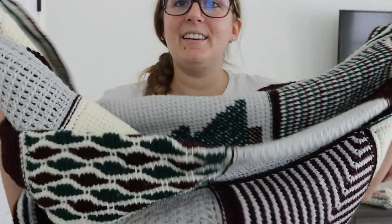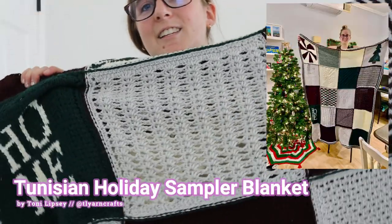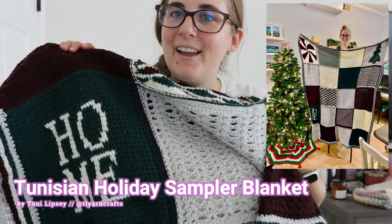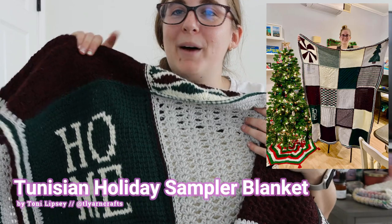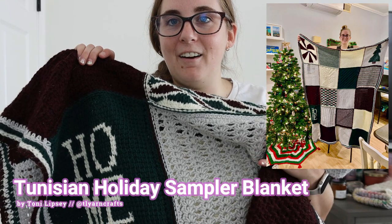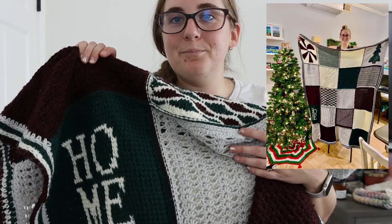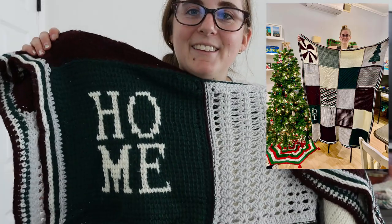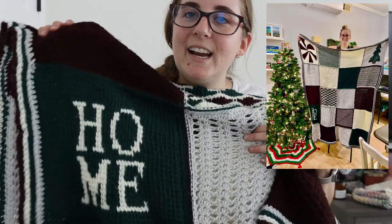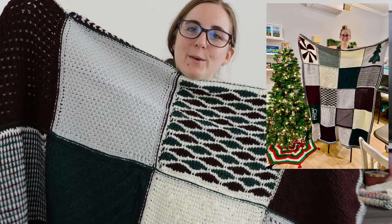this is my, oh, I guess we're opening this one up all the way. I'm really proud of this one. This is my Tunisian crochet stitch sampler holiday Afghan. I don't know what it's fully called, but this was the 2020 Tunisian crochet along blanket from Tony at Teal Yarn Crafts. And I made mine in these Christmassy colors, this dark burgundy, green, and white, and gray, and I absolutely love it. So I'm really proud of this one.